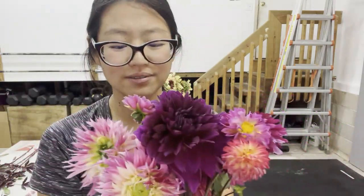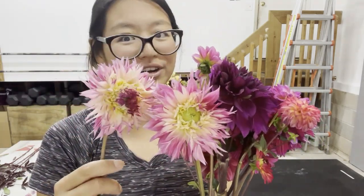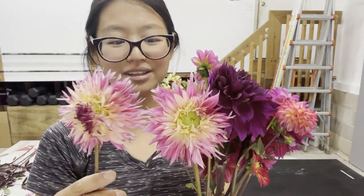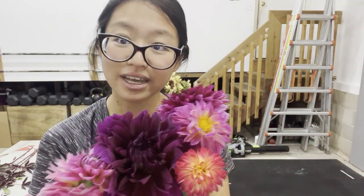One more that I didn't get a chance to show is this one. This I believe is the terracotta, very quirky, but still very cool. So I think it also gives it that little pizzazz in a bouquet. So we'll see how these look in a bouquet.